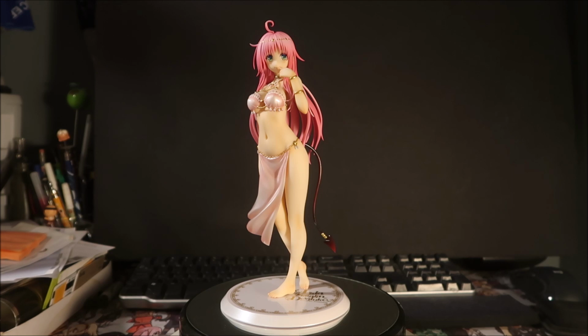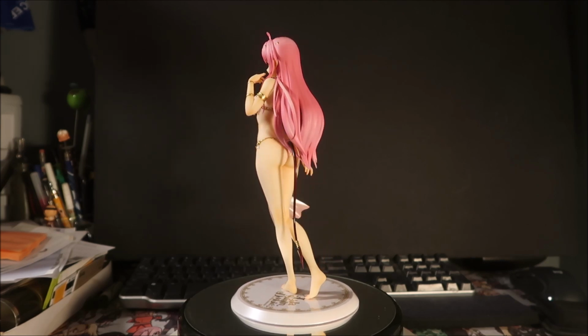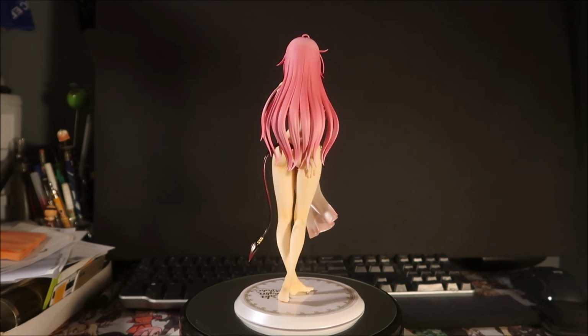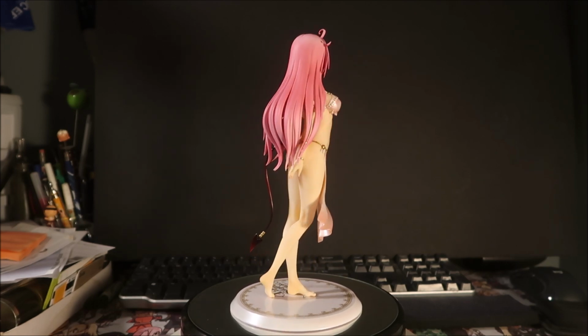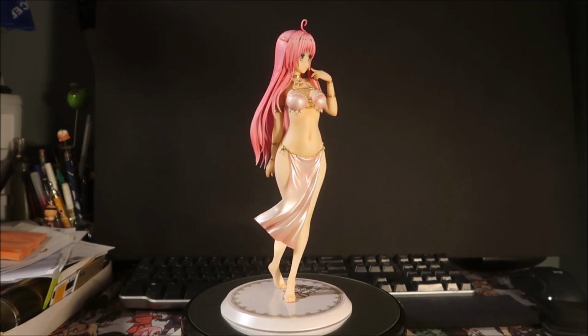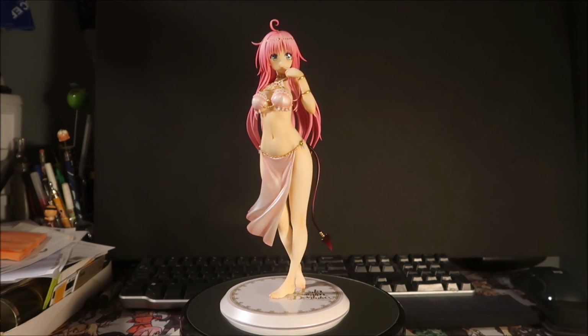So we'll do a quick 360, and I will look her over more closely and scrutinize this figure. All I can say is this figure looks very fragile. There's a lot of things that you can break on it if you're not careful. Okay, see you in a bit.